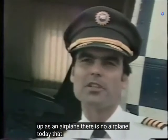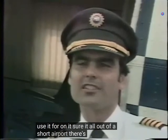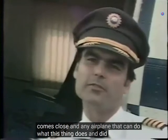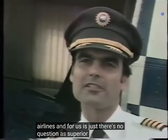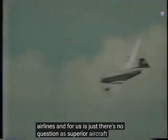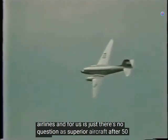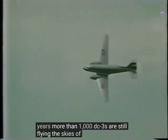There is no airplane today that will replace it for what we use it for on a short haul out of a short airport. There's nothing that even comes close. And any airplane that can do what this thing does and did for the airlines and for us, there's no question, it's a superior aircraft. After 50 years, more than 1,000 DC-3s are still flying the skies of the world.